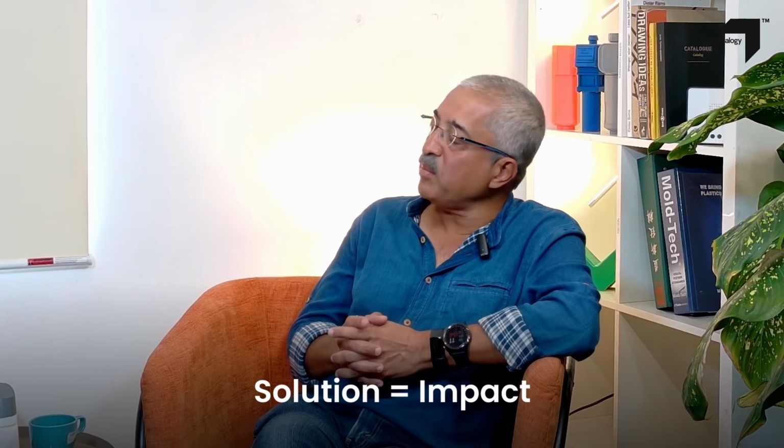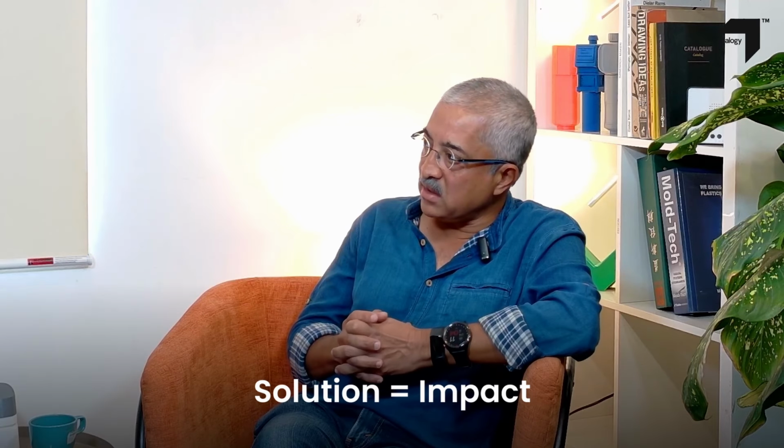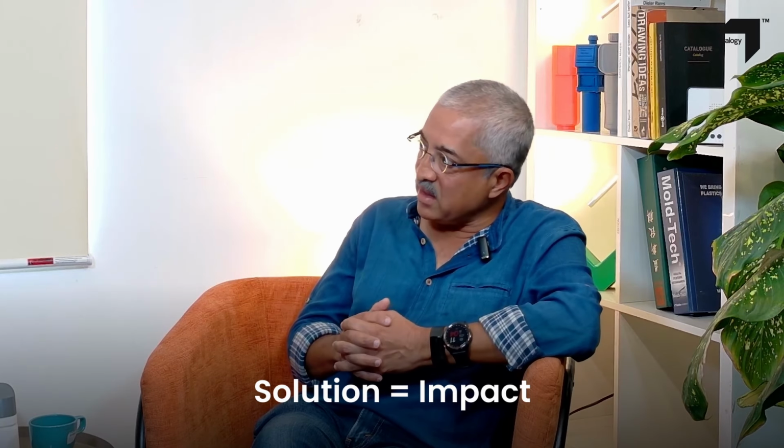So the way I approach this is, look at a problem which is so large, which has impact, and then find solutions, which I had defined at that point of time as 10 times the benefit at 1/10 the cost. So I think I had very clearly defined in my head what I wanted.